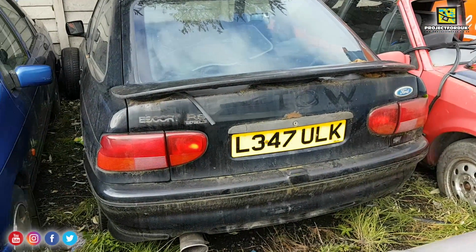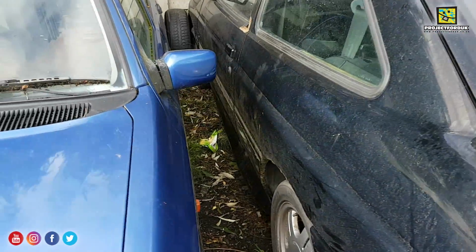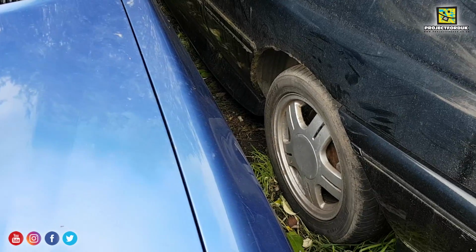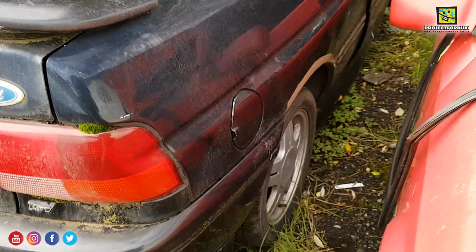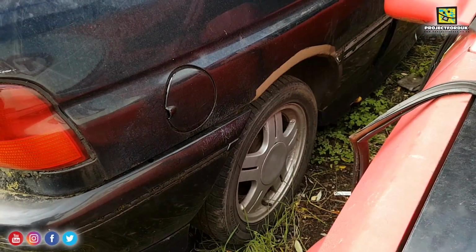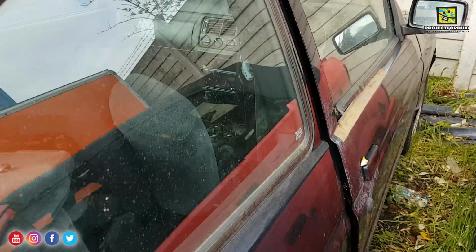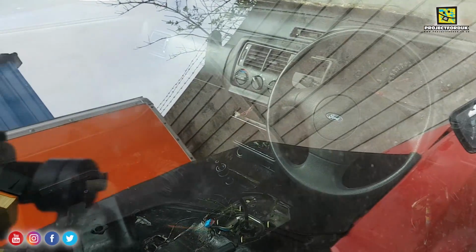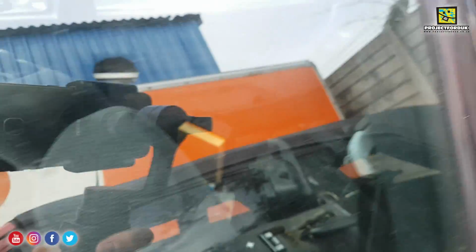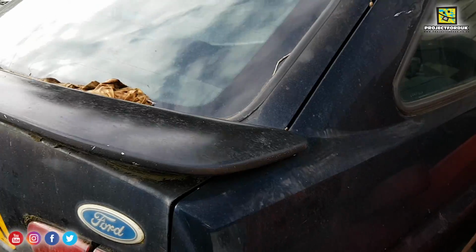Here we've got what looks like a Ford Escort RS 2000. Still got the wheels on, which look in really nice condition as well. I'm not sure if this is a 4x4 one. Oh, there's a bit of corrosion there on the wheels. I don't know how you tell if it's a 4x4 one, if I'm being honest. But the interior looks nice, seeing as it's not there. Oh, it is, it's in the back here. It's quite a nice colour, that, even though it's filthy.